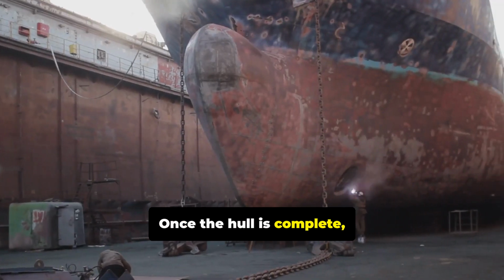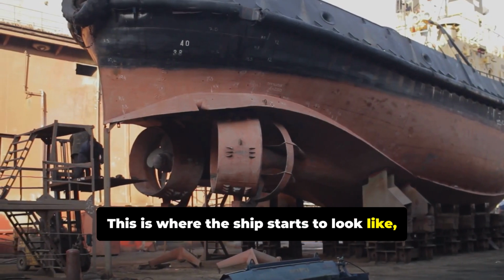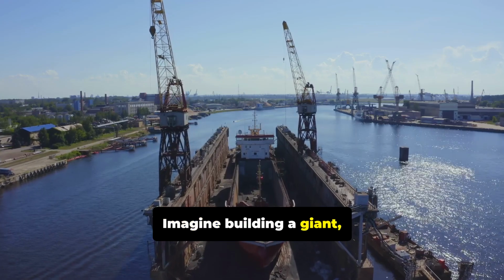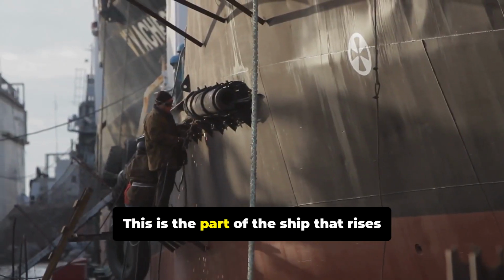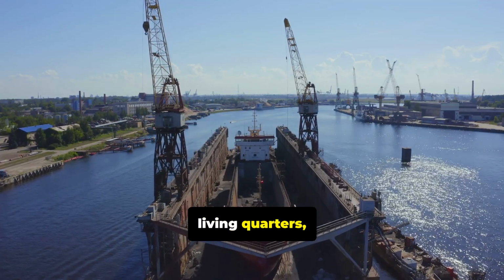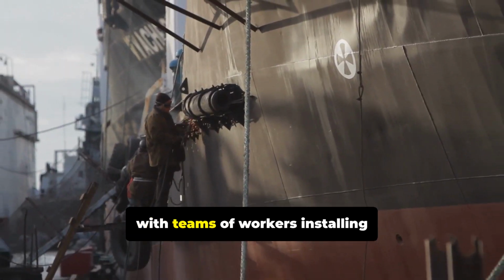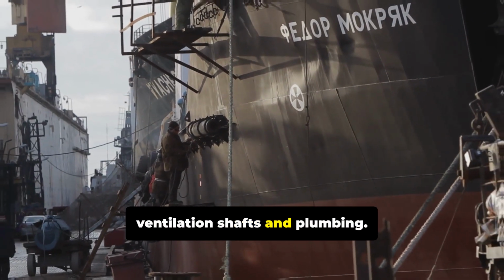Once the hull is complete, it's time to add the decks and superstructure. This is where the ship starts to look like, well, a ship. Decks are added, creating the different levels inside the ship. Imagine building a giant multi-story building but sideways. Then comes the superstructure. This is the part of the ship that rises above the main deck, housing the bridge, living quarters, and all those other bits and bobs that make a ship more than just a floating hull. It's a hive of activity with teams of workers installing everything from windows and doors to ventilation shafts and plumbing.